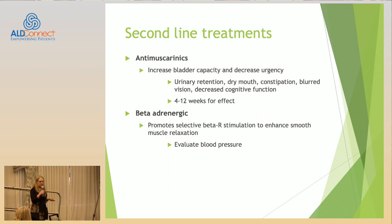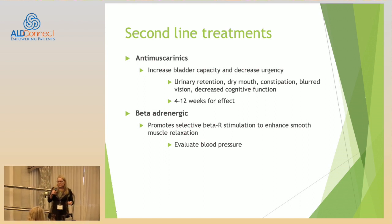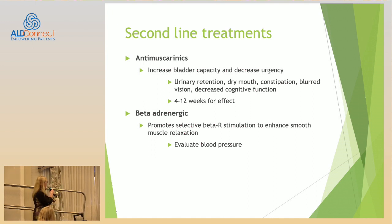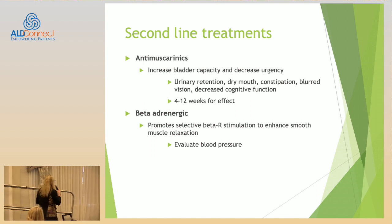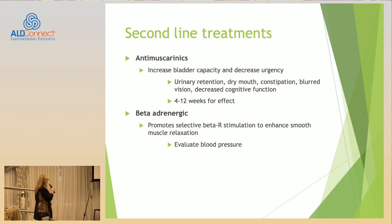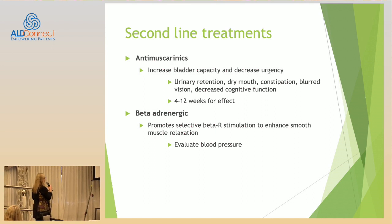All right, so we mentioned the second line treatments, the drugs. And as mentioned, a lot of these drugs do cross the blood-brain barrier, so one has to be very careful about taking them. They can also cause retention of urine, dry mouth, constipation, blurred vision, and a decrease in memory or cognitive function, and they take 4 to 12 weeks to take effect. A new medication also promotes calming the bladder down, but it can elevate the blood pressure, so one has to be monitored carefully.